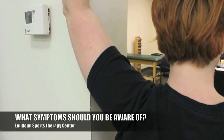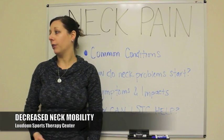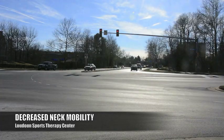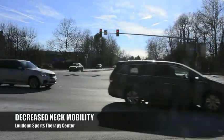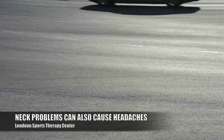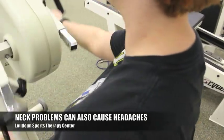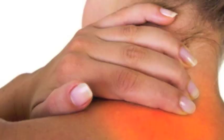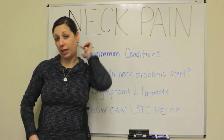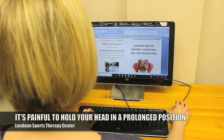So overall, what are some symptoms that you should be aware of? Decreased mobility of the neck. So all of a sudden you can't turn your head to look when you're driving, you can't bend down to look below you, or you can't look up to the ceiling, those kinds of things. The other thing you should be wary of are headaches. You can get headaches by a motor vehicle accident, but you can also just get general headaches when certain muscles are getting too tight. When these muscles, especially in the back of the neck, get super tight, they're really small, but as they get tighter and tighter, they actually can radiate pain up the back of your neck and to the side.